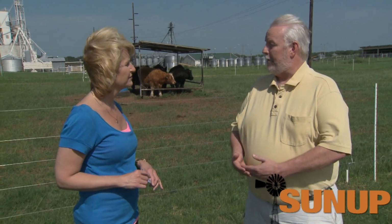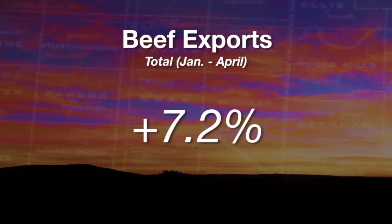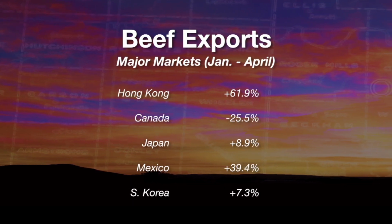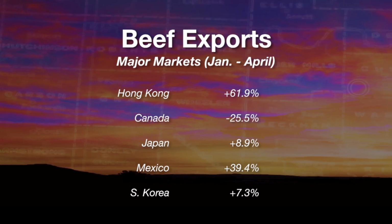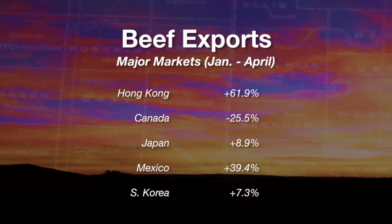And then how is the export picture shaping up? The export picture is holding up really well. Again, we have record high prices. We sort of expected that might cause a little bit of decrease in beef exports. So far this year, we're up about 7% for the year to date, actually up more sharply than that in the most recent monthly data. So we've got exports increasing to Mexico, to Japan somewhat, but we've got reduced exports to Canada, and exports to South Korea are also up. So we're doing pretty well in most of those markets.